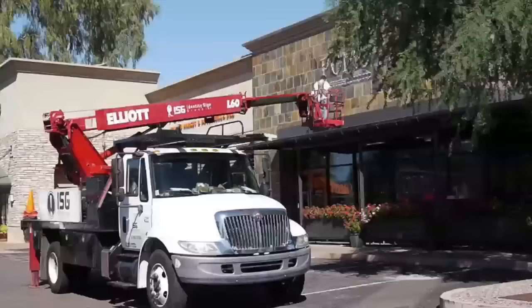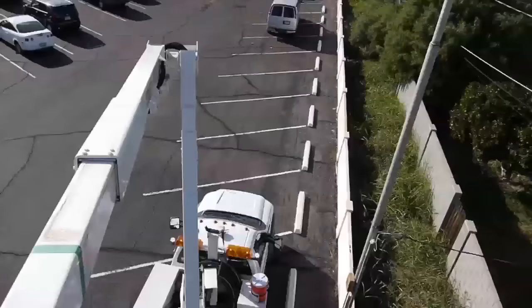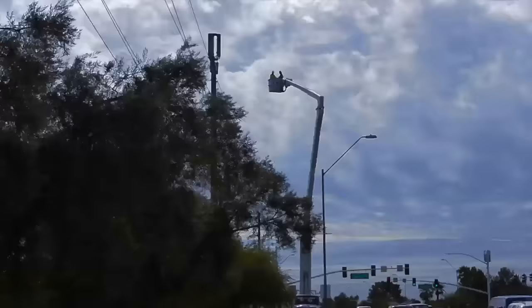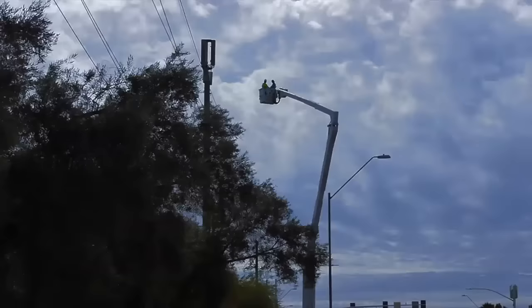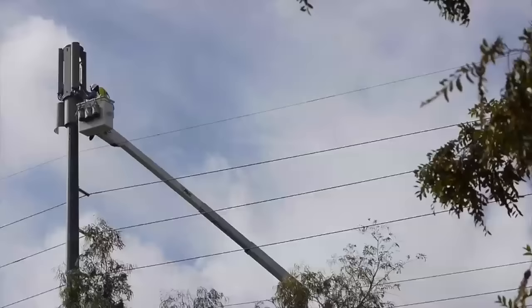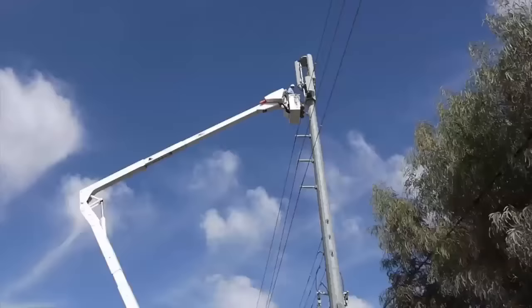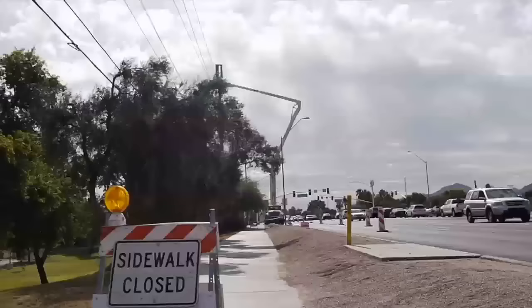When on a bucket truck, aerial bucket truck. Oh, he's a bucket truck, climbing a bucket truck. Lifting up, up, up in a bucket truck. Climbing high, high, high in the sky. When it's tough, tough, tough, and a ladder's not enough, you need a bucket. A bucket on a truck.